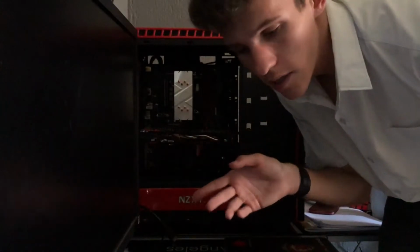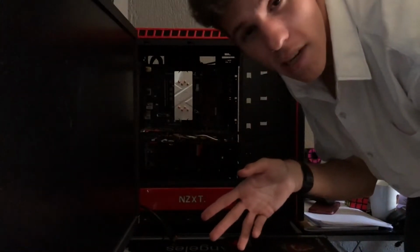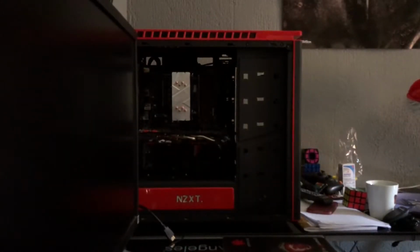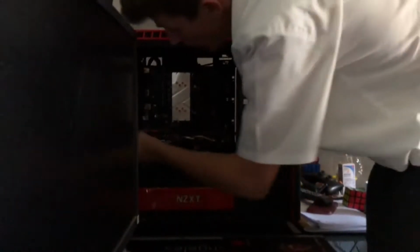Okay, so I unplugged a cable to be able to get my hand in there, and I've got to put the cable back. So okay, got the cable back. Now I need to plug in everything again. Yay.